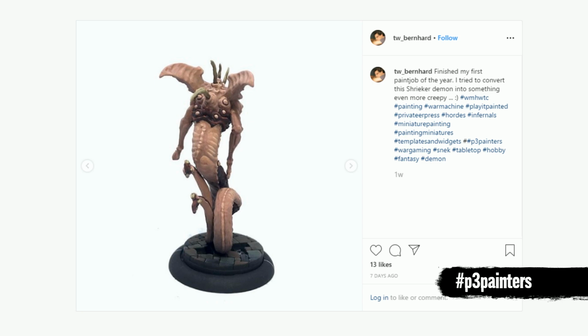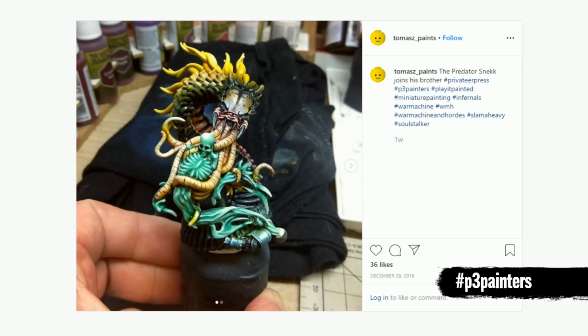All right, and then another one. It's models in a similar vein, also an Infernals model. This is amazing. I love this. This is from Tomas Paints.